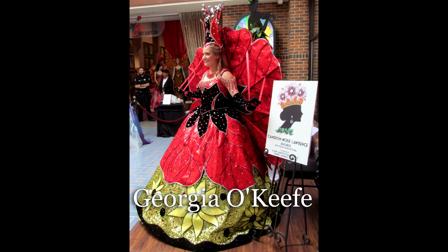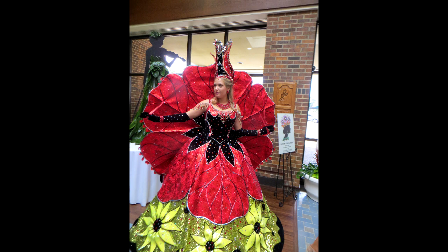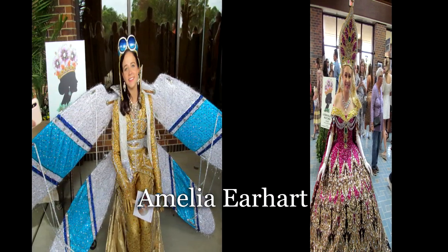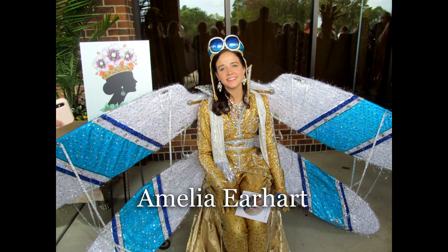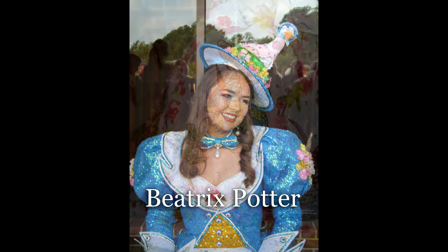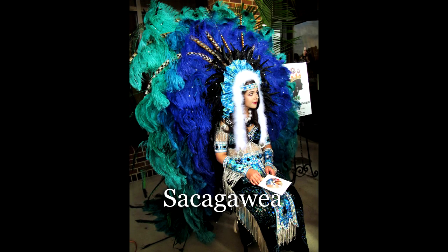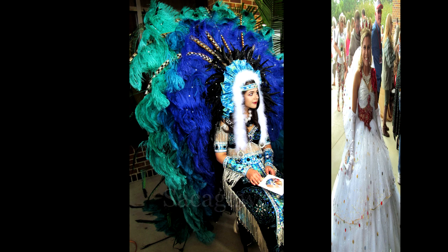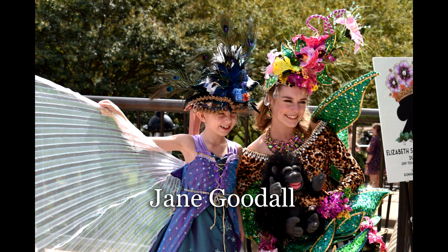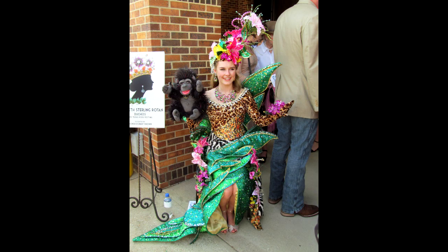This Georgia O'Keeffe dress that opened to make a full flower was our favorite. This Amelia Earhart costume was the most inventive, of course. And Beatrix Potter's dress was so subtle you couldn't really appreciate it except up close. I managed to photograph most of the costumes. I think I only missed a few.